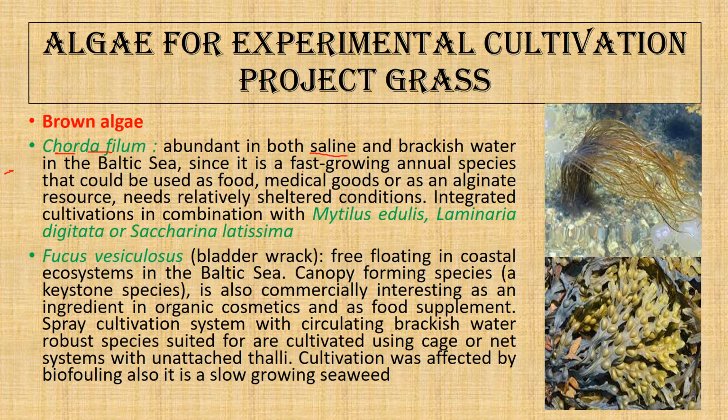Also, it is a very fast grower, because all the annual species are generally fast growers. So this is a very good alga to be cultivated because of its ability to grow in a wide variety of salinity. But one thing is that it should be grown in a very sheltered area, because if this alga is grown in a very exposed site, the tissue of the Cordaphyllum or the dead man's rope alga will be torn by the wave action. And the main economic importance of this Cordaphyllum is that it is an edible alga, and this is mostly used to flavor salad, broth, and even it is used in sushi.